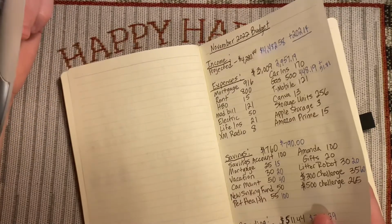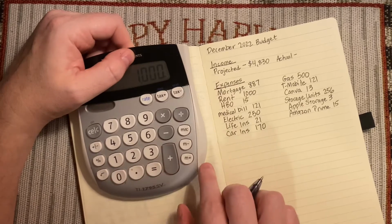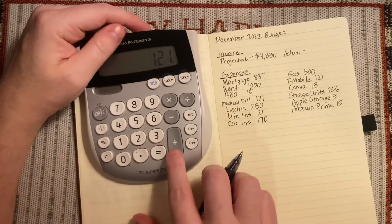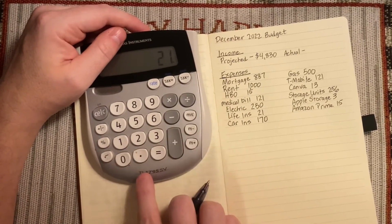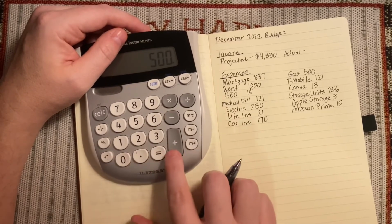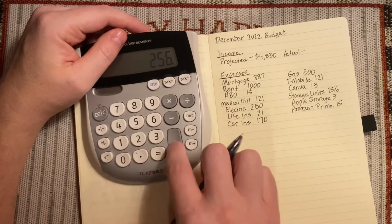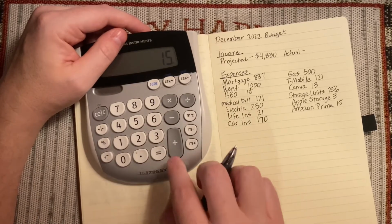So let's add all of this together. Okay, so we have $887 for mortgage, $1,000 for rent, $15 for HBO, $121 for our medical bill, $250 for the electric bill, $21 for life insurance, $170 for car insurance, $500 for gas, $121 for T-Mobile, $13 for Canva, $256 for storage units, $3 for Apple storage, and $15 for Amazon Prime.